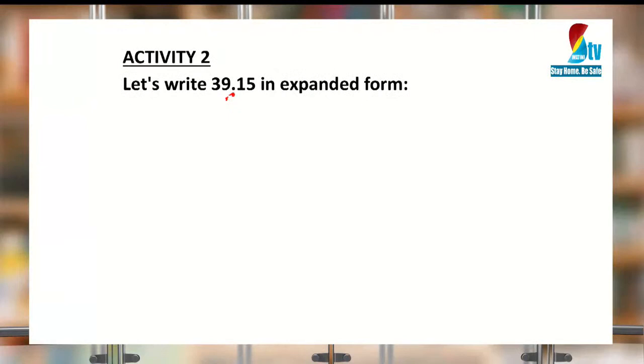I hope, dear Lena, you are still following. Let us now try to expand our number. Remember that we said 39.15 has four digits and it has two decimal places. Why do we say it has two decimal places? Because when we move the decimal point, we move 2 times, 1, 2. So it has two decimal places.